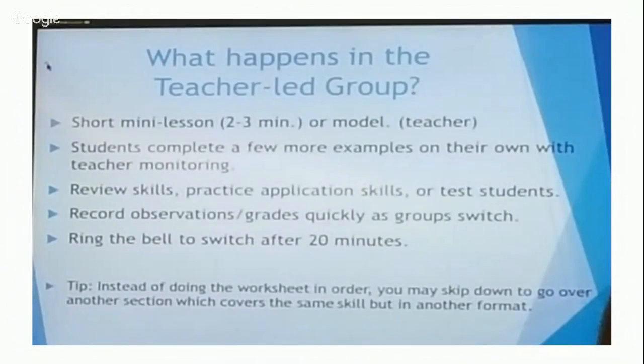What happens in the teacher-led group? So you still did your whole group instruction. You did your I do, we do, you do. Now they're in guided groups. So you have your group over at your table. So you might still have to do some reteaching. That's why it says short mini lesson, 2 to 3 minutes, or model.